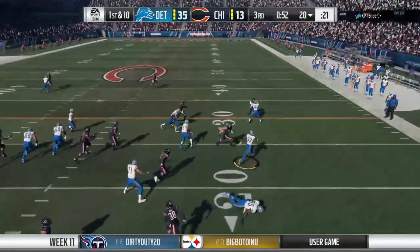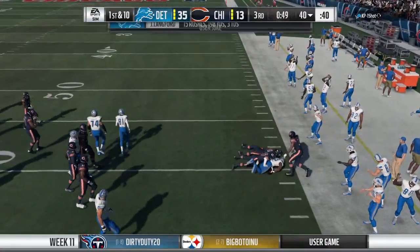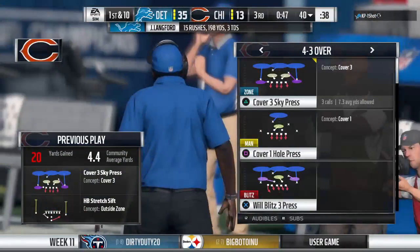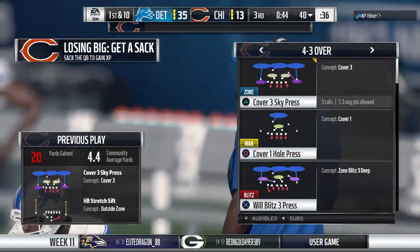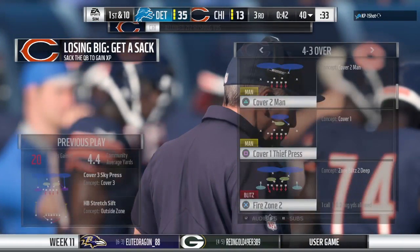From the pistol with Langford. And some space here. Excellent move by Langford, and he gets this one all the way up to the 40-yard line. That burst is good for 20 and a first down.